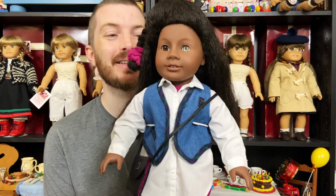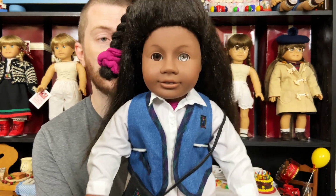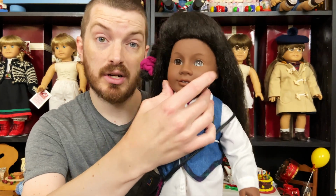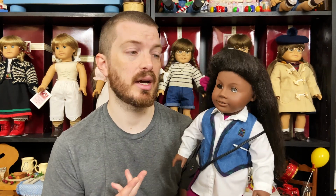This is my number 18, and is she perfect? No, but she is perfectly cute. The only thing I have to deal with mainly is she's got a few marks on her body, which I can probably get off. And then she's got silver eye in this left eye right here. But I'm still trying to figure out if I want to repaint this eye or actually just get an Addie from this same era, like 1995, and just swap the eyes.